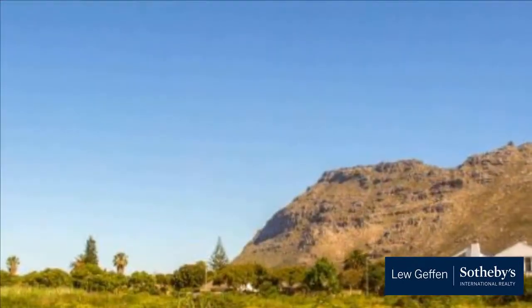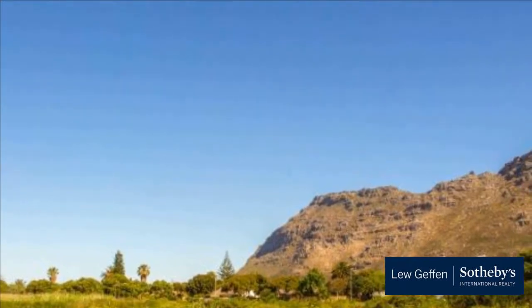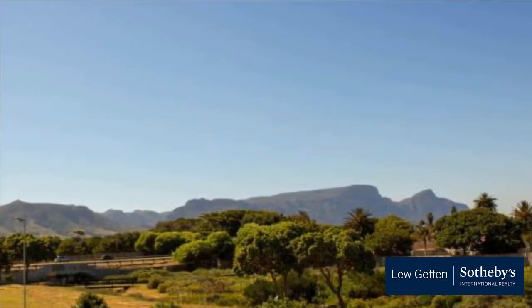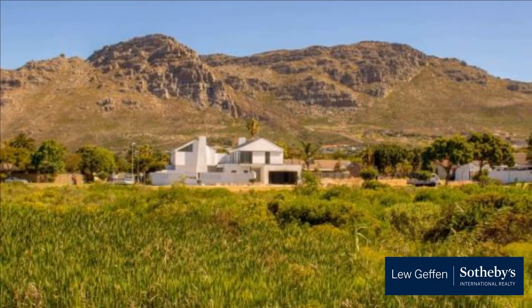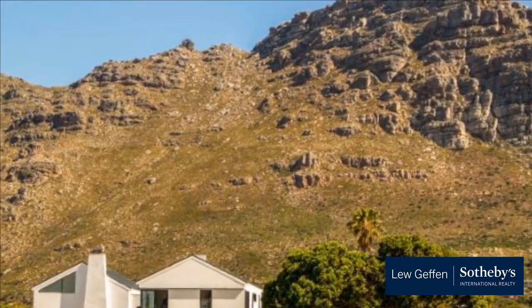Asking price of R5,125,000 including VAT. No transfer duty. Surrounded by exquisite views of the Constantiaberg, Table Mountain and Muizenberg mountain ranges, situated opposite a tranquil recreational park, this modern and stylish development is unique in the area.